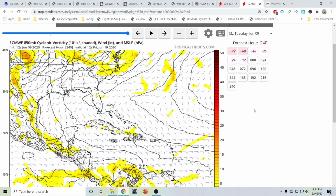We are potentially heading towards a quieter period. But again, this only goes out to June 19th. There's a lot that can change, and the pattern can easily flip real quickly. The overwhelming majority of the consensus is that things will stay quiet for a little bit, but do not let your guard down. Again, it only takes one storm to affect your region. We try to hit on this a bunch of times, but it only takes one storm to ruin everything. So understand that this is going to be a very busy hurricane season.